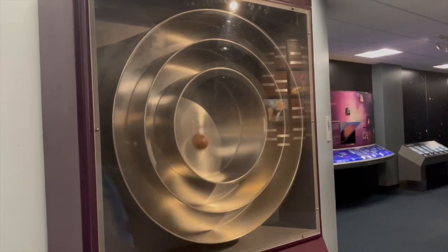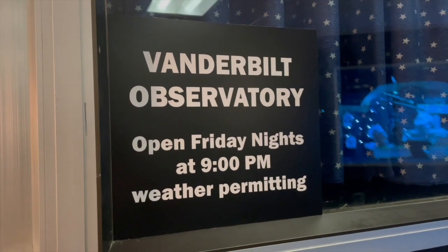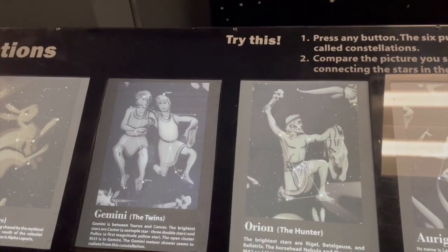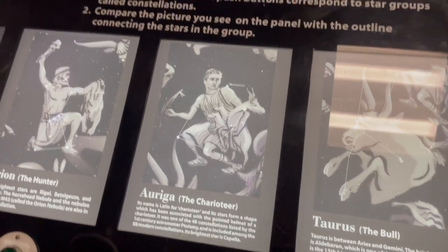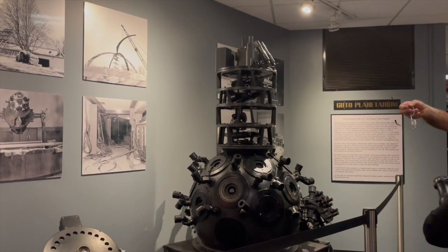This is some fascinating stuff. Speaking of interesting stuff, the planetarium has a rooftop observatory, and it's open to the public every Friday night. And guests can look into the Vanderbilt's 16-inch Meade reflecting telescope and examine the night sky. Well, with the guidance of astronomy experts. I'm having fun, but I want to go home. I want to go back to my own planet.